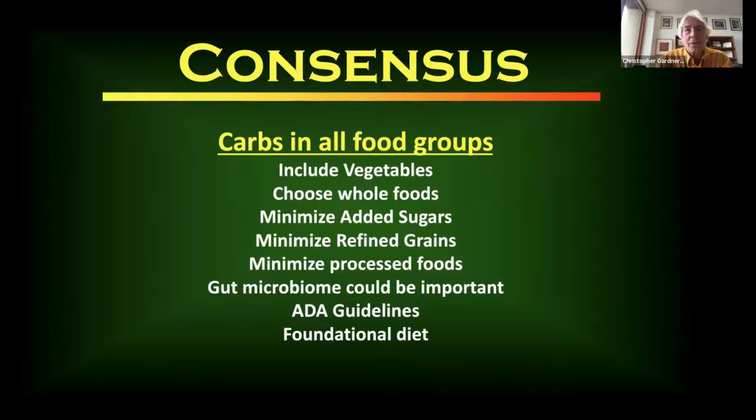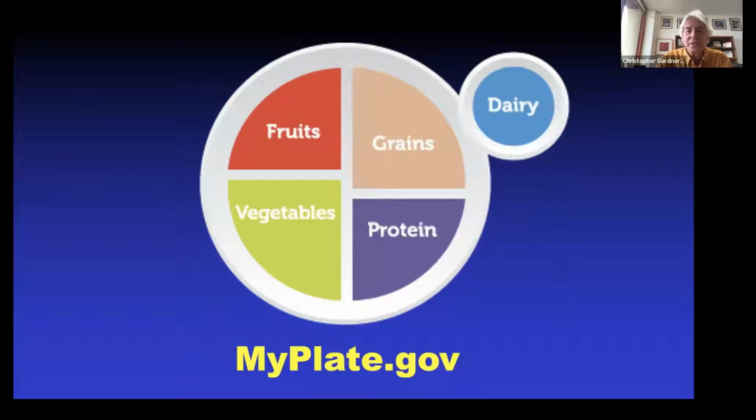Woof. Okay, so humans are incredibly resilient in what they can do with carbs. And there's carbs in lots of foods. So let's talk about which food groups have the carbs. So the US has moved from the pyramid to the plate, which is nice because people eat off plates.